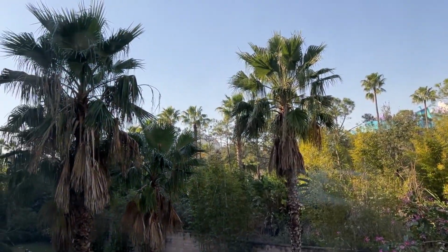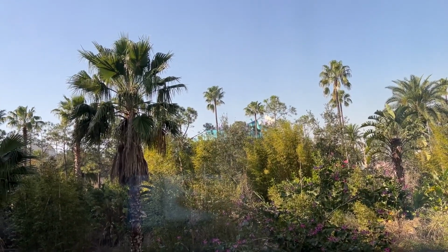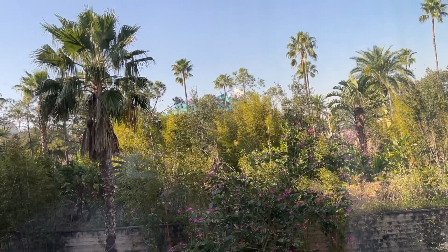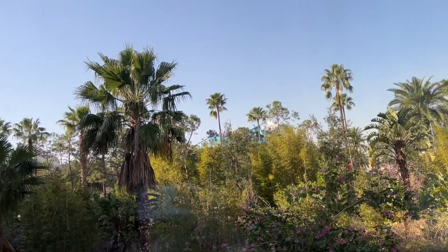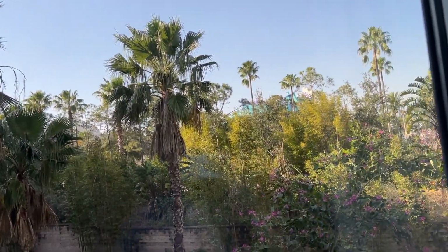Check out the view. We got a nice view with the palm trees and Dudley Do-Right's Falls, which is really awesome. Haven't actually even been on that yet. Hopefully they don't get rid of that like they did Splash Mountain. Splash Mountain, so dirty, the best ride of all time. But it's all right. As long as we still got Dudley Do-Right's, we're good.